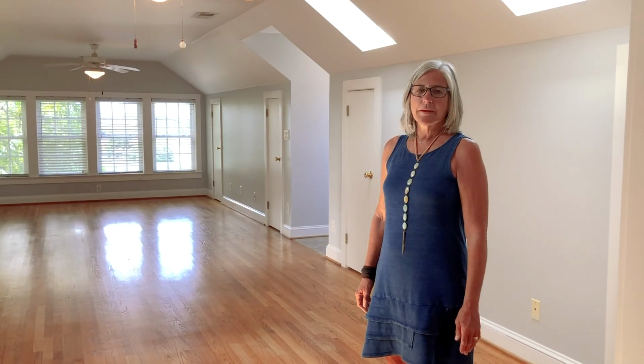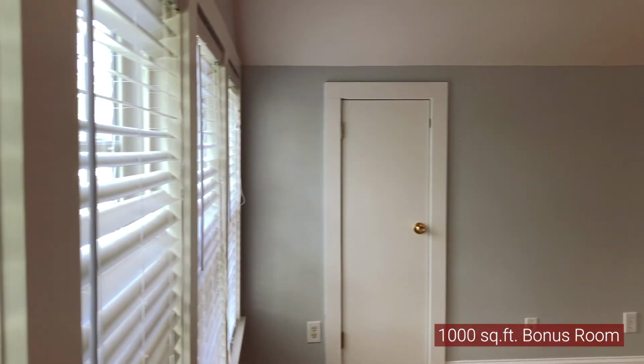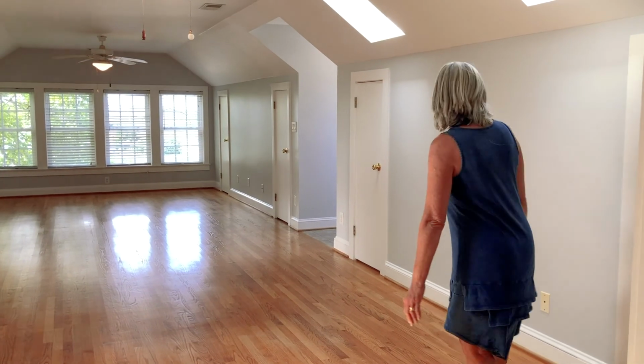Here's a room, you can make it whatever you like. You can fill it full of beds for all your grandchildren. You can make it a game room. You can make it an in-law suite. It has a separate entrance with its own staircase. It's got plenty of storage.